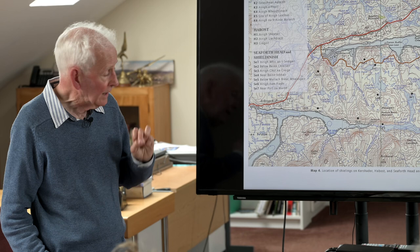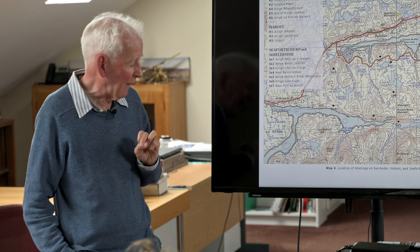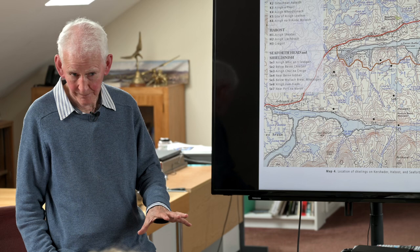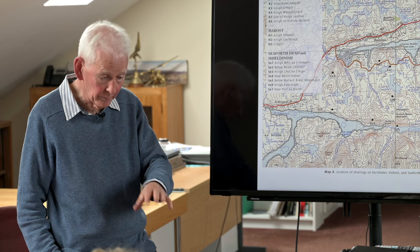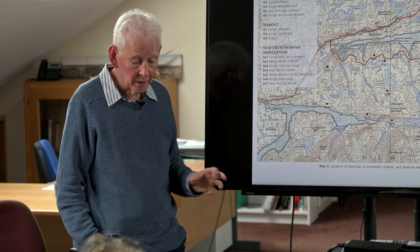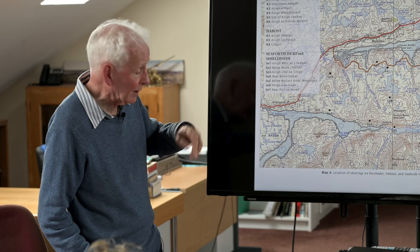And I think certainly the two Shielings we're going to were used by people from those settlements in pre-crofting times. So going back even before 1800, I think, when those townships were populated. And we can also deduce how they got to their Shielings. And I'm going to try and point this out when we go on the road.